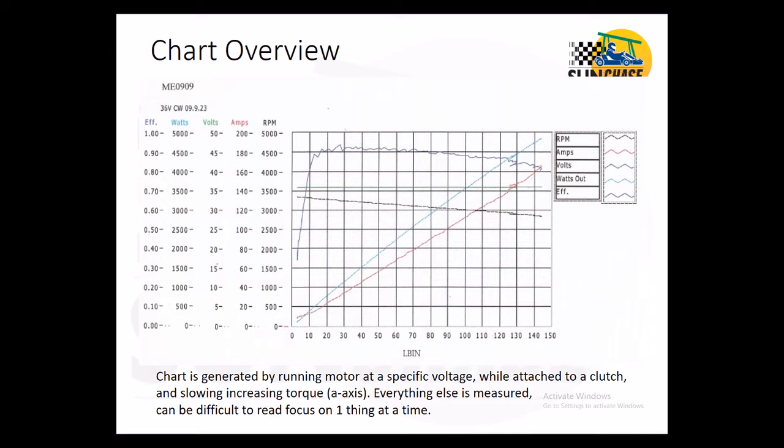The way they generate these charts is I supply a known voltage to the motor. In this case, I think it's 36 volts. Yeah, so this is a 36-volt test. You'll notice this 36 volts stays constant the entire time. Then what I do is apply a torque to this motor, right? Starting at no torque, I slowly increase the torque and measure everything else. So I'm controlling voltage, and I'm controlling torque at the motor output. Everything else is just a result of those two parameters, right?